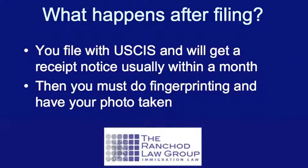So let's go back to the first step. You file the application with the USCIS. Then after that, you're going to get a receipt notice, usually within a month. Then after that, they're going to issue a fingerprinting notice, also called a biometrics notice. That's where you go in, get your fingerprints taken, they take a picture of you, and you give your nice smile if they allow you to.